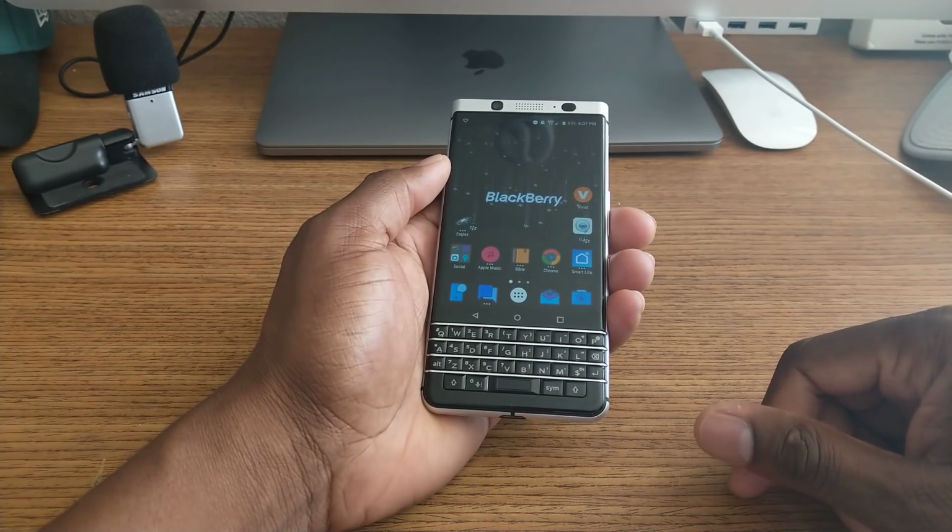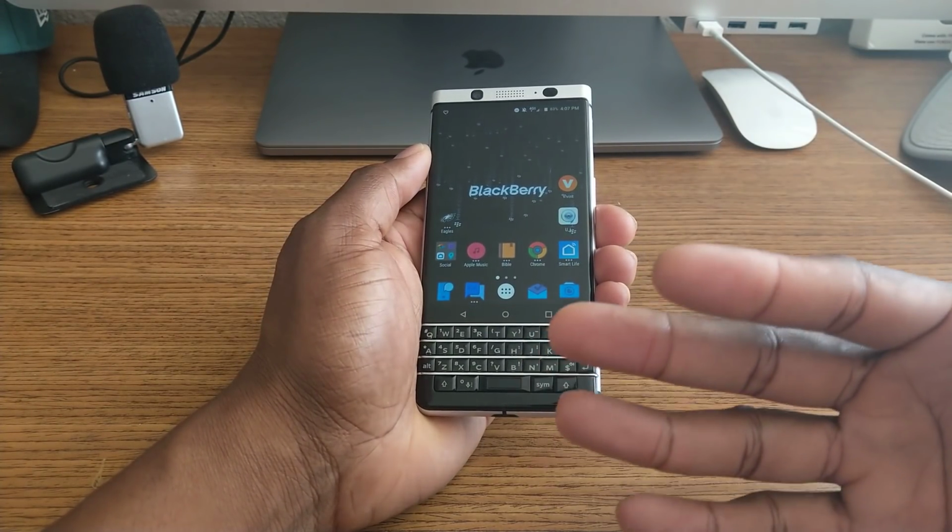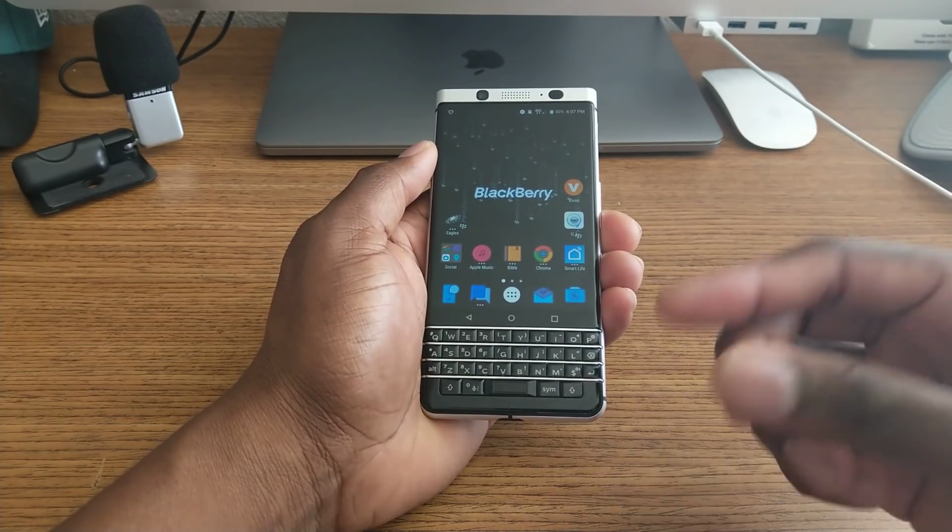Top of the line price is $400 for me, and I give this phone about an 8.5 or an 8 out of 10.